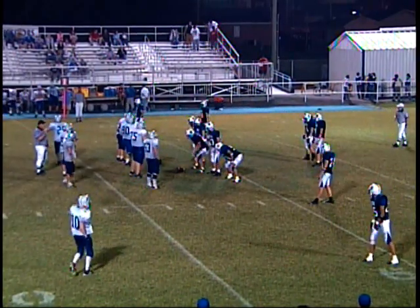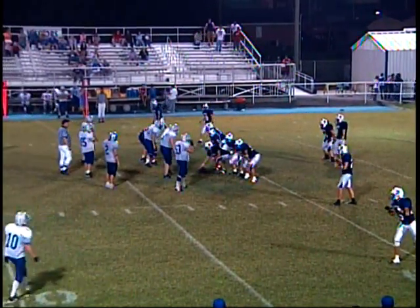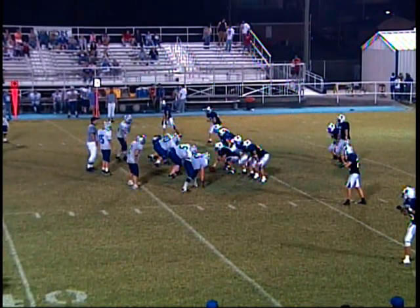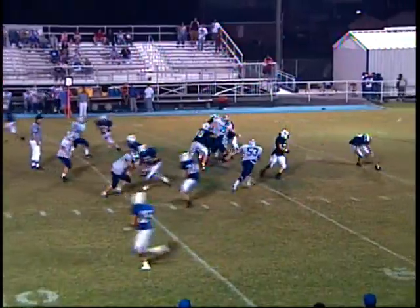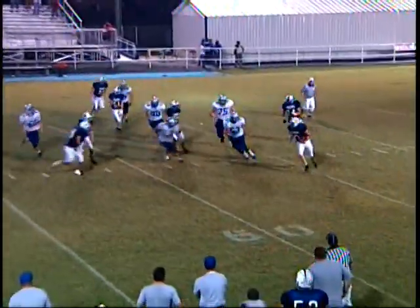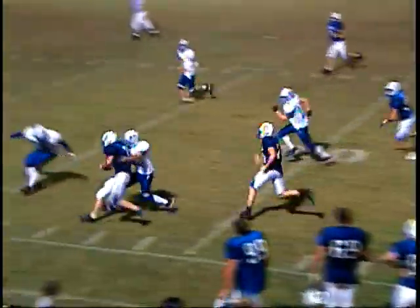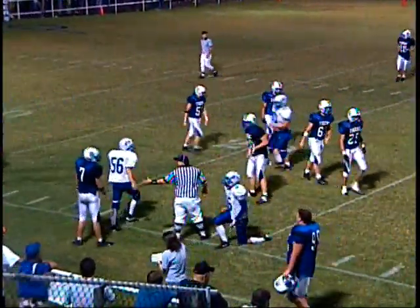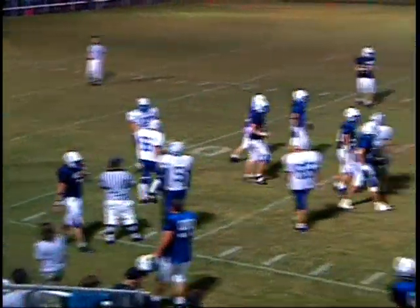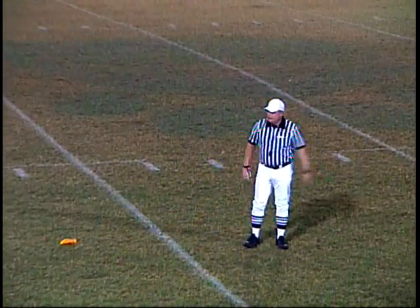Same set, shotgun for Van Hoos, 2 out to each side. Van Hoos mishandles the snap, picks it up, goes left side, going to get what he can. Van Hoos to the 40, outside 30. Van Hoos taken down around the 24, and that'll be a 1st down, but a penalty flag back here at the 44. And it's blocking in the back against Paintsville.